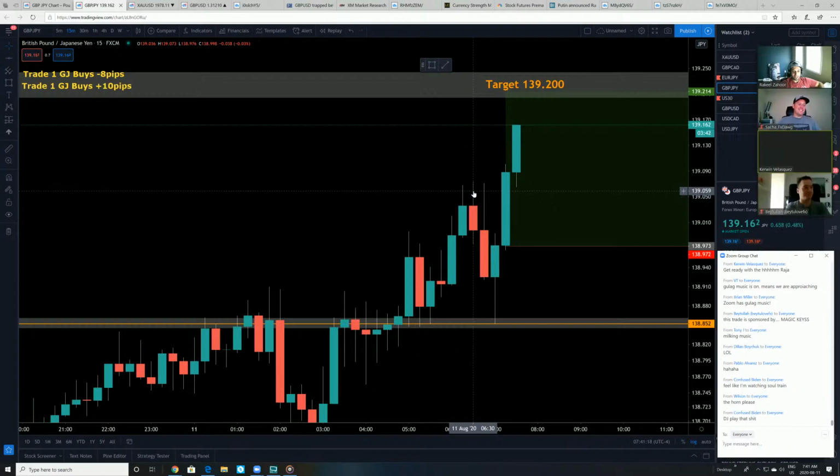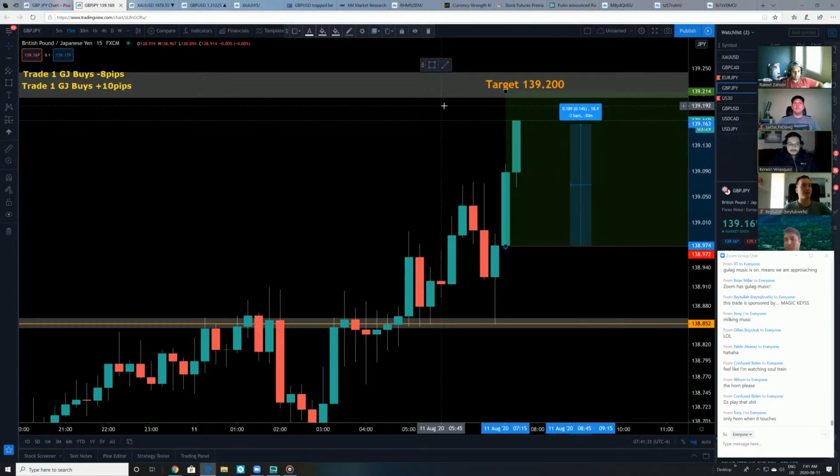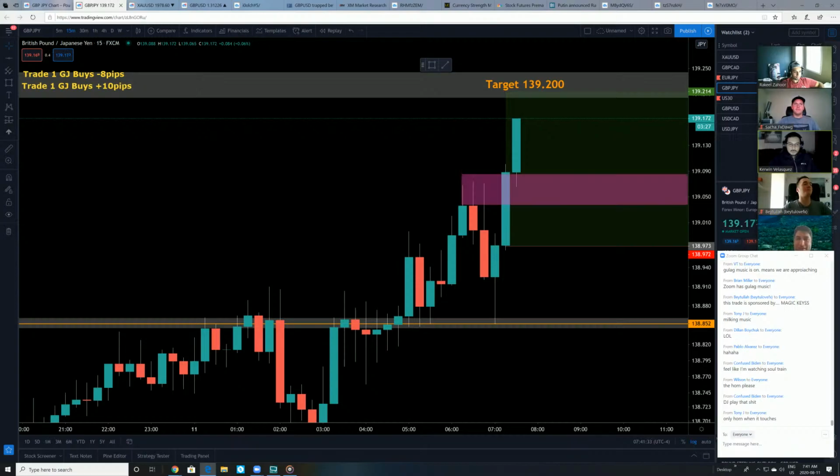Had an earlier trade right over here. It got stopped out, and then I waited for confirmations. Whoever's holding your trade right now, you should be up like 15, 16 pips. Come on, a little bit more. 139.200.